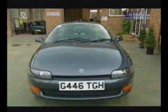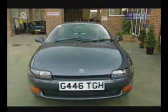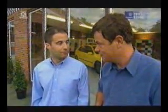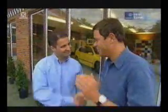Now, you've got it advertised for £3,995. How about if I was to, over the phone, offer you, say, £3.5 grand for the car? What would you say to me? I'd have to say, if you brought the money down in cash, in your hand, and a little bit more, then we'll talk about it when you get there. You are going to get this car sold. Well done. Thank you very much.